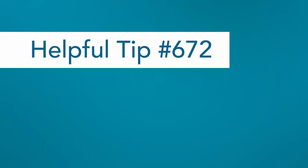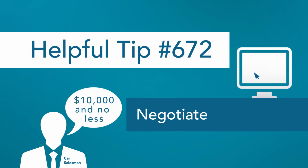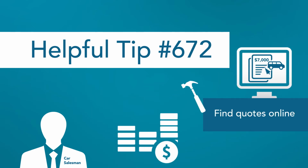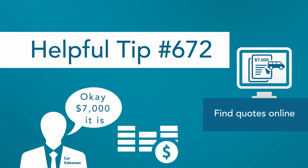Helpful tip number 672. Negotiate. If you're buying a used car, it's a good idea to bring a lower price quote from another dealership. Go online and print out a few quotes and use them as tools for a better price.